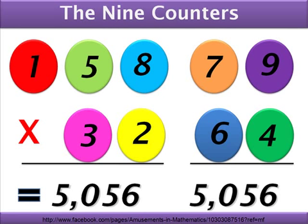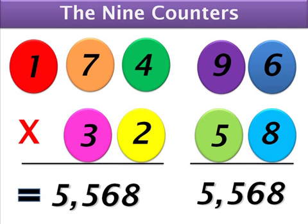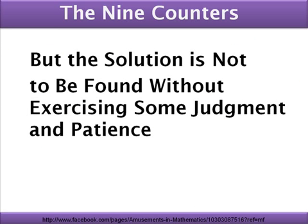So the magic combination is 174 times 32, which equals 5568, and 96 times 58 equals 5568. You cracked it. The highest product, drum roll, 5568. You'll see that the solution is not to be found without exercising some judgment and a little bit of patience.